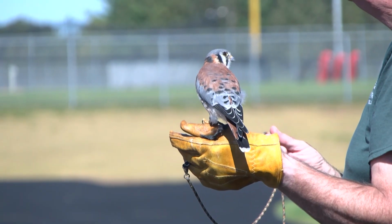They have a curved hook beak, and then they have 2 eyes that face the front of their face. It gives them what we call binocular vision, which gives them a sense of depth perception.